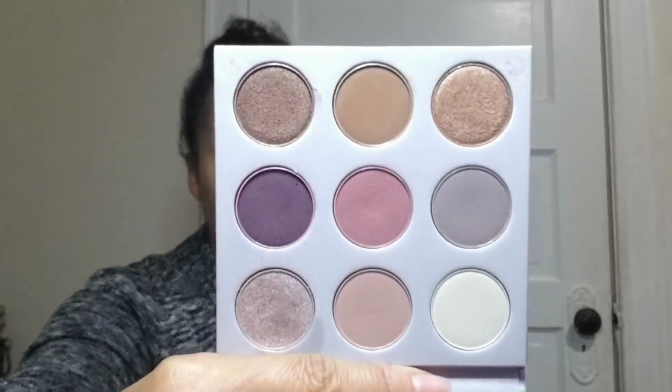I now have the Cashmere Kitten palette. I like the tones in it. Now, I think the quality isn't as good as the original one I have. I find that it's harder to blend, but it's not to the point that I don't want it because I like having my Kitten palettes. So I'm going to hold on to this one, and I'm going to rethink it the next time I do a declutter at the end of 2019.